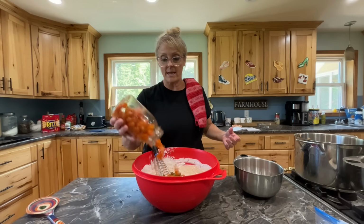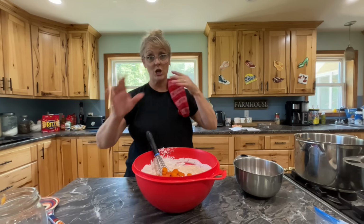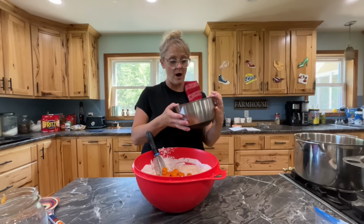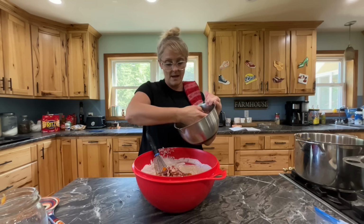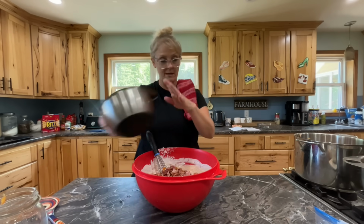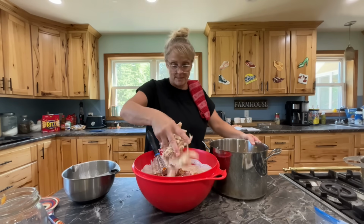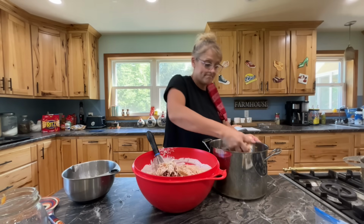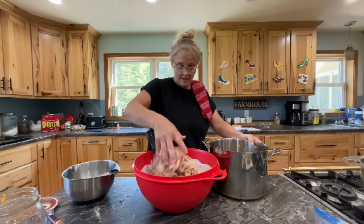And then 1.5 cups of carrots. My carrots canned this year, amazing. And then it's about 1.5 cups of chopped cooked bacon. I might have a little bit more than that, but bacon's amazing. And then 4 to 5 cups of chicken. I almost forgot for a second.